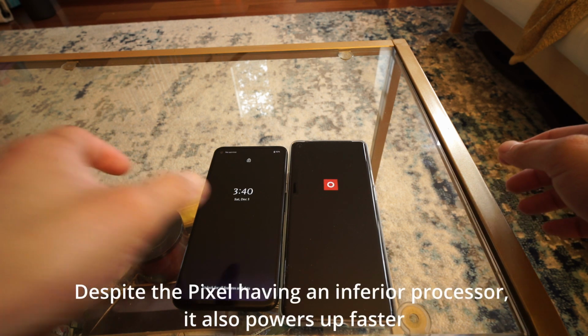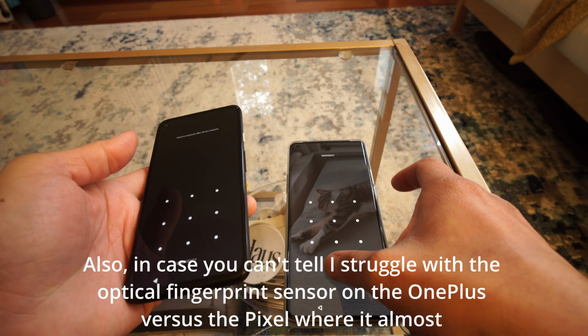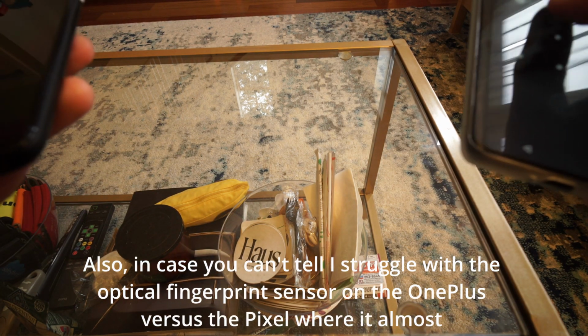One reason I opted to go with the 4a 5G is because the Pixel phones other than the Pixel 4 have a really good fingerprint sensor and worked way better than the 8 Pro's optical fingerprint sensor.